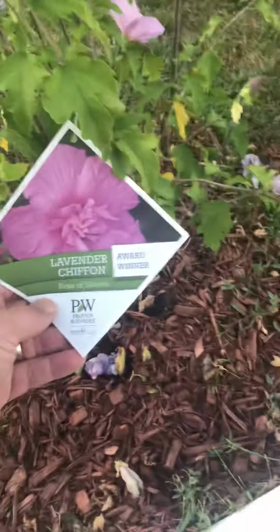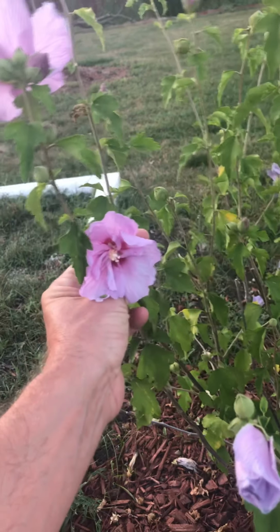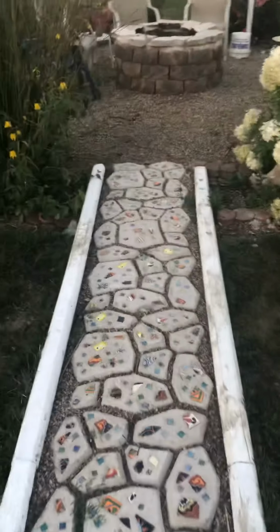Now these are called ornamentals. These are not actual prairie plants. So they're a little bit different. They're not necessarily native to Illinois. This is a lavender rose. It's a very specific type of rose called Rose of Sharon. And it's not as thorny as the other roses that we'll see later. But still a good plant. Here's our walkway, nice and fresh.